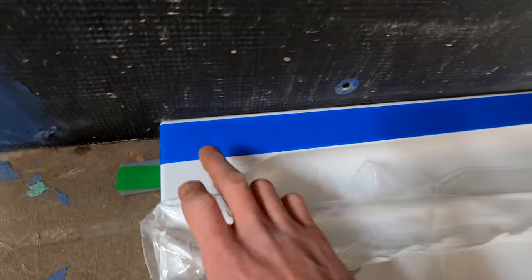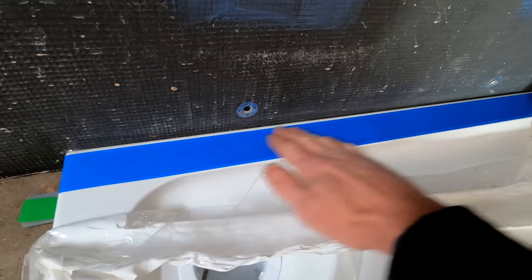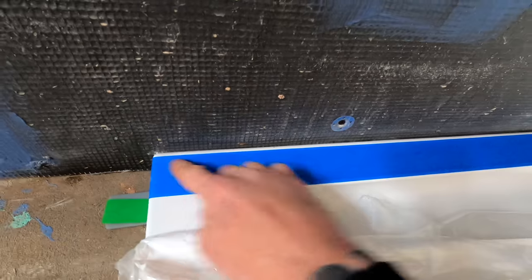What I've done is put this blue tape around the perimeter of the tray. What that does is make sure that I get none of the tanking stuff on the tray where it would be seen after it's tiled. So I've left enough of a gap so the tile will sit snugly on top of that. The tanking will sit just behind that once the tiling's done, before it gets siliconed around the bottom.